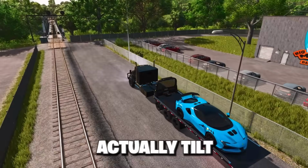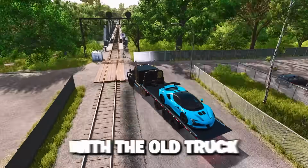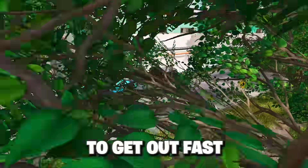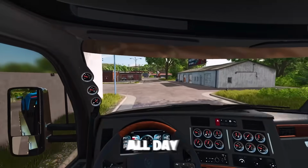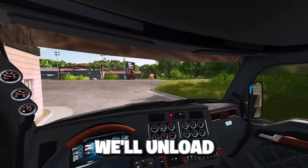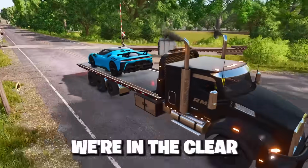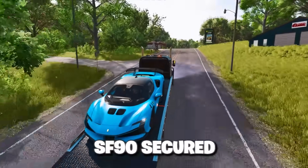Check it out. So we can actually tilt and slide on the go here. Well, the old truck, we couldn't do that, but since this thing's heavier, we're able to do so, and we're able to get out faster. Look at that escape route. We had that planned all day. All right, let's head back to the shop. We'll unload this thing, but so far, nobody's following us, so that's the good news. All right, we're in the clear. Look at that. Ferrari SF90 secured.